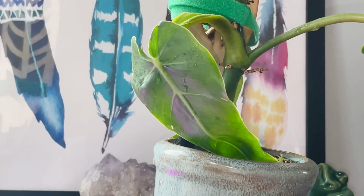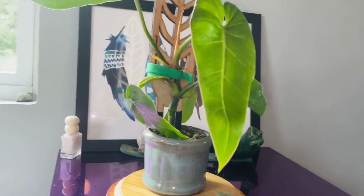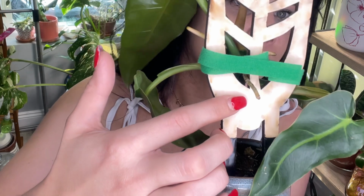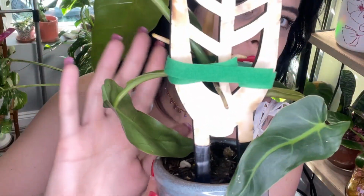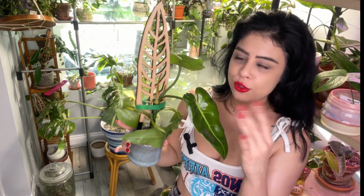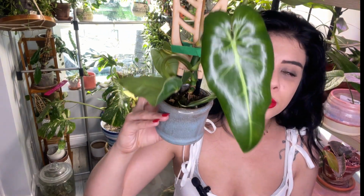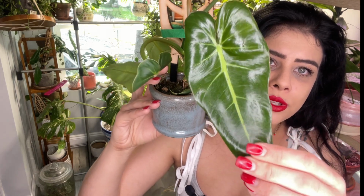I have it in this little thrifted ceramic pot. I don't know if it's intended to be a planter, but it's in moss. And then I recently inserted this tree leaf trellis and I think it is so cute. He has some pretty good aerial roots going on, so I just kind of tried to attach the roots as best as I can because I really want to get larger leaves, but also for support. It just looks really adorable in this pot with his trellis. I keep catching myself checking out this new leaf. I can't stop looking at it. It's so pretty. It's such a pretty green, and then the veins almost like a gloriosum.